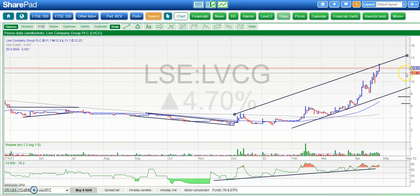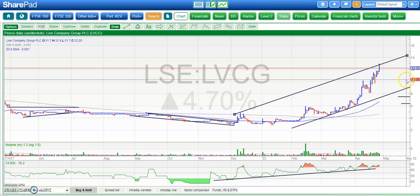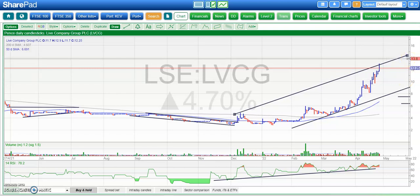But the upside is certainly valid while we hold above the earlier April peak at 11.5 pence on an end of day close basis, and we really want to stay above 10 pence to try and get that 14 pence target, and maybe there's much more on the cards at a later date.